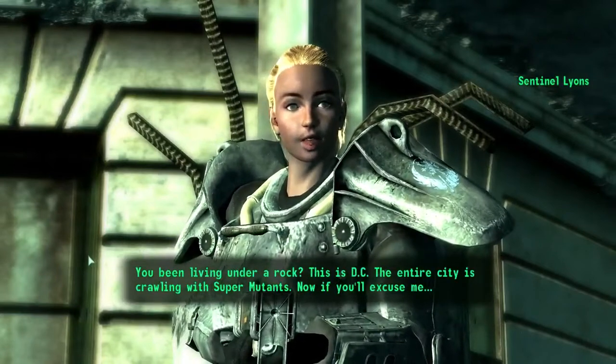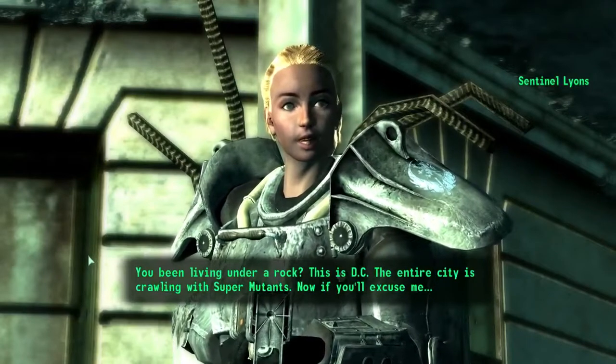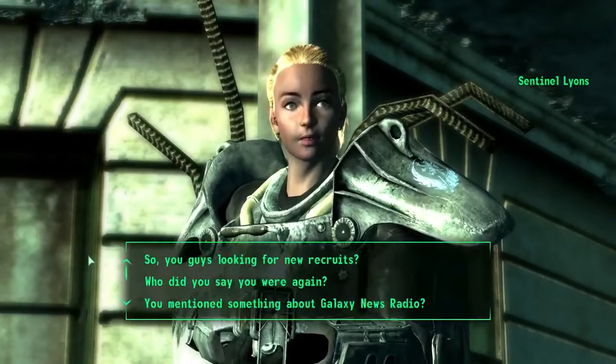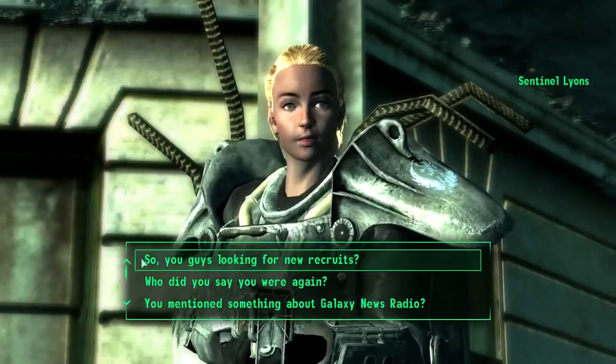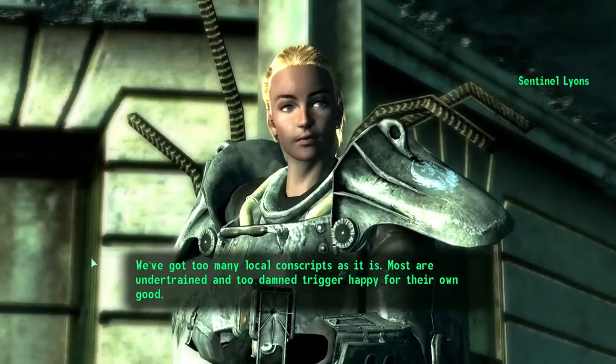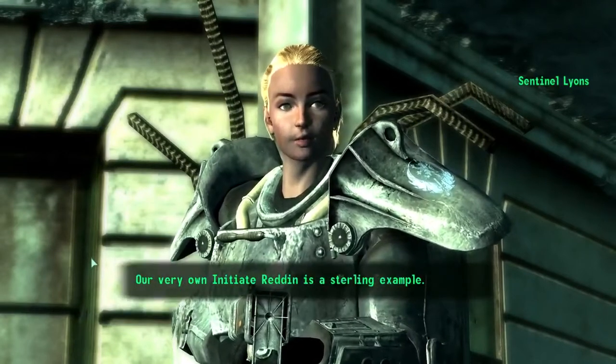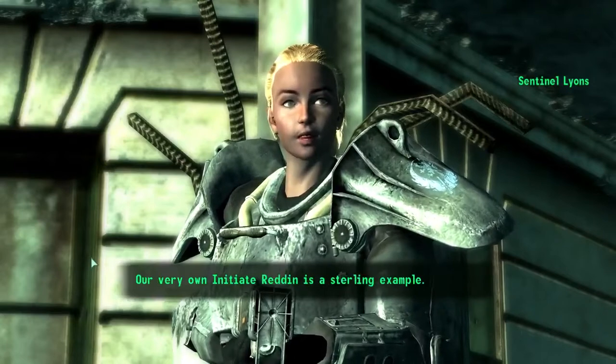You've been living under a rock? This is DC. The entire city is crawling with super mutants. Now, if you'll excuse me. That's a negative. We've got too many local conscripts as it is. Most are undertrained and too damn trigger-happy for their own good. Our very own Initiate Redden is a sterling example.